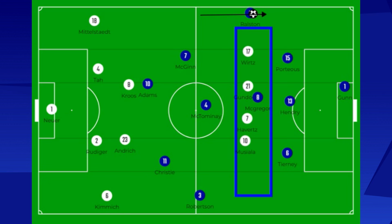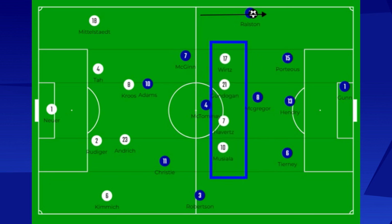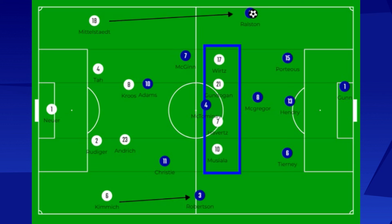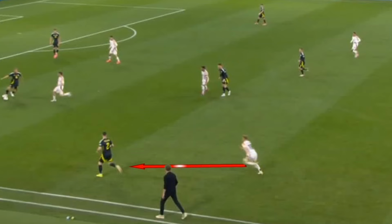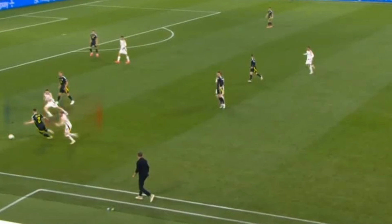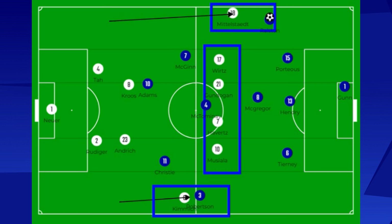Rather than vacate their positions in the centre and leave gaps in key areas of the pitch, the attackers held this area. And to do this, the German fullbacks were very aggressive in closing down the opposing fullback when he received the ball. Running away from goal and under pressure, the only option was a pass backwards.